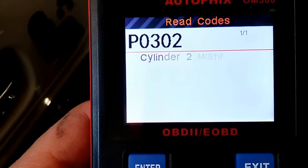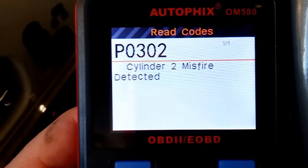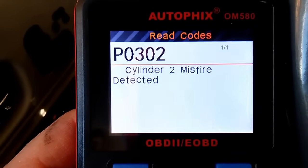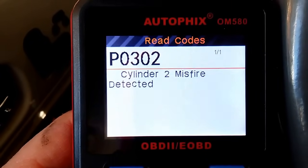And current codes are misfire cylinder 2. So that makes total sense. The car was misfiring as it was going down the highway. Now, lots of things will cause your car to lurch and jerk, but a misfire is one of the more common ones, and typically it means that the coil has gone bad, specifically on a Ford.